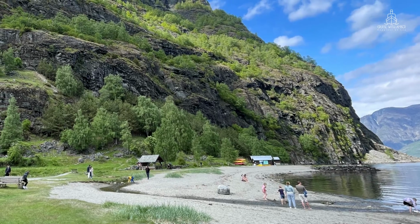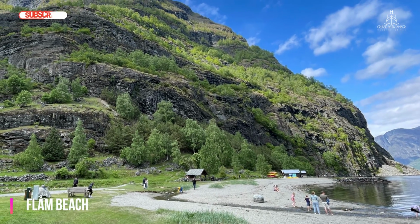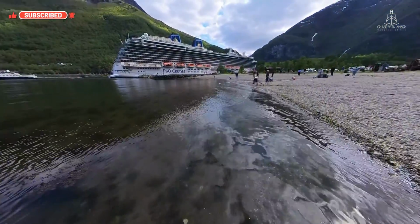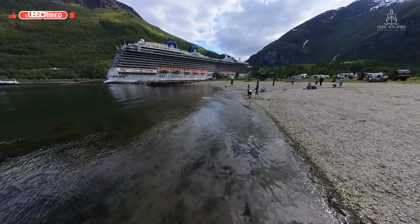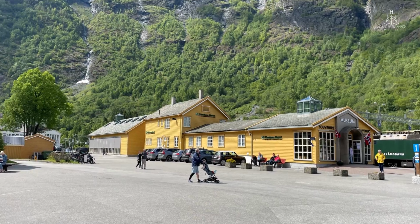Okay, it's not a white sandy beach, but Flam Beach is still exhilarating. The fjord fills up with water melting from glaciers, so even on a warm day, the water can be very cold, so take care if you decide to plunge in. However, paddling by the shore is quite refreshing.